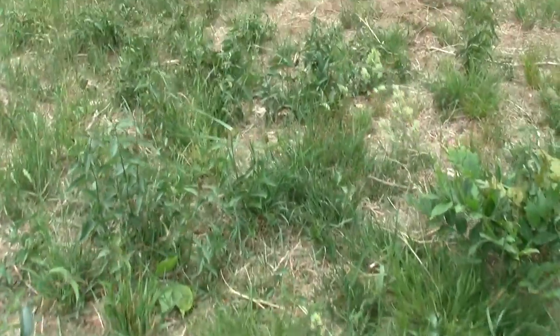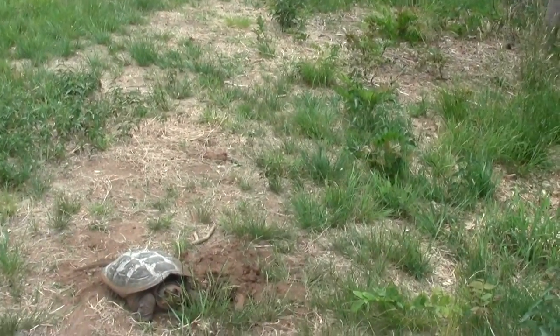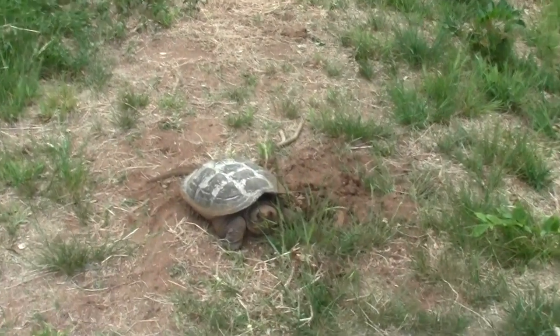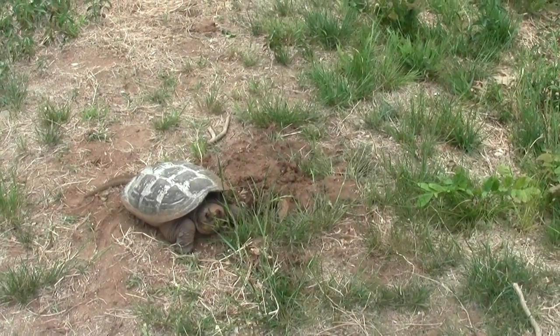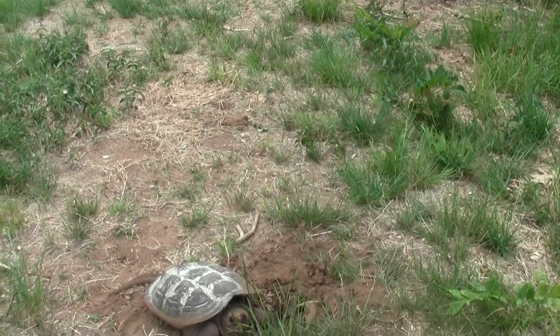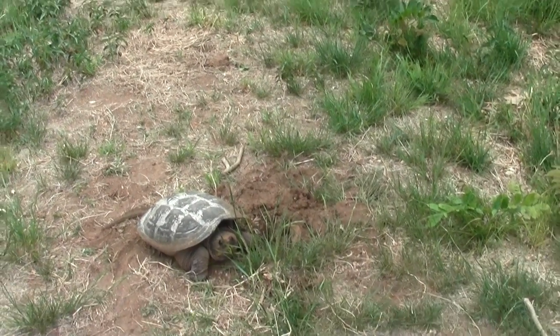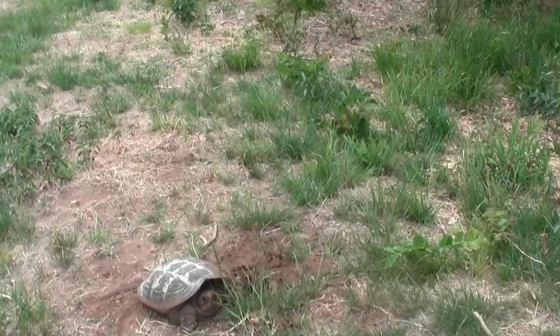Oh, it's a turtle. Hi, Mr. Turtle. How are you? It is. Small one. Doesn't really like me. Don't worry, I'm out of here. I just want to go this way anyway. Ooh, you're moving.